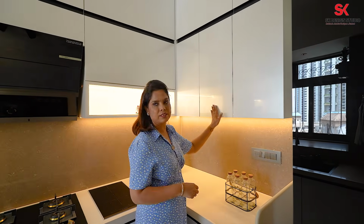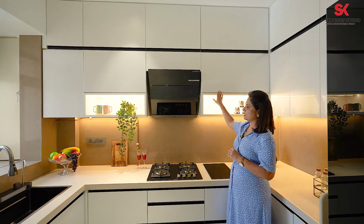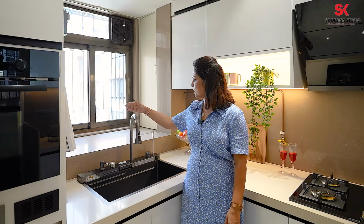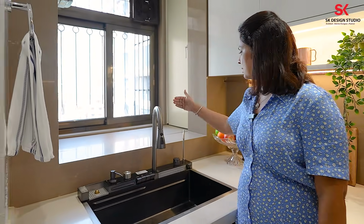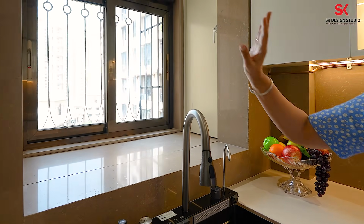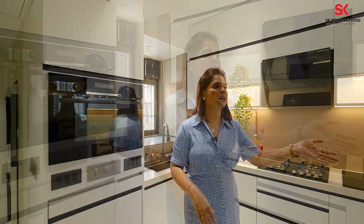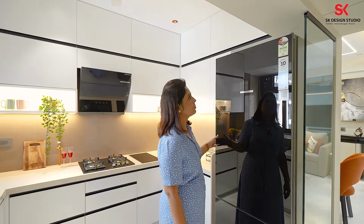So these are 3 shutters on this side, and then this has top openable shutters here, and 2 open units are given. If you see this extended portion, this was the extension. The window was still here, but then we have extended the window, and extra space has been given on this side. And on the other side, the space for the fridge has been carved out.